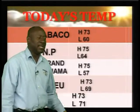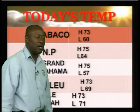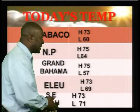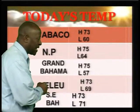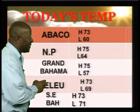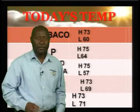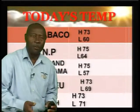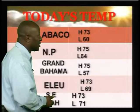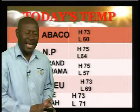Here is the daytime high temps. 73 for Abaco on the high side, 60 tonight on the low side, 75 on the high side for New Providence, and 64 on the low side. Looking at Grand Bahama, 75 on the high side, 57 on the low side. Nice and cool across Grand Bahama this evening. Actually, it'll be the cool spot in the nation with 57 degrees. Eleuthera should have 73 and 69. And then the southeast Bahamas, 73 and 71.